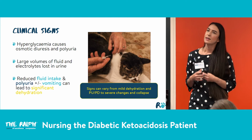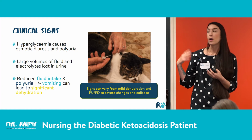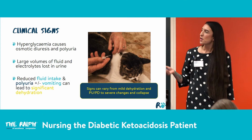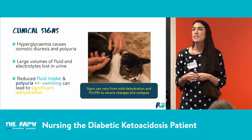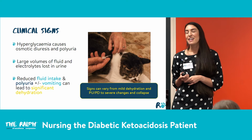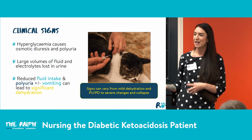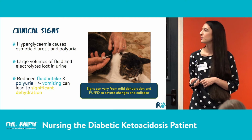In combination with this, we have patients who are unwell, not really eating, not drinking enough probably, and quite often we see vomiting in our DKA patients as well. So all of those things are also going to cause dehydration. By the time these patients present to us, they are often quite markedly dehydrated. They can be quite systemically unwell, collapsed, shocky. If we catch it early enough, we can see them when they're a bit milder. So we can see anything from mild dehydration and some PUPD to these really classic collapsed, unwell DKAs that we think of. So that's how we recognise DKA in our patients.